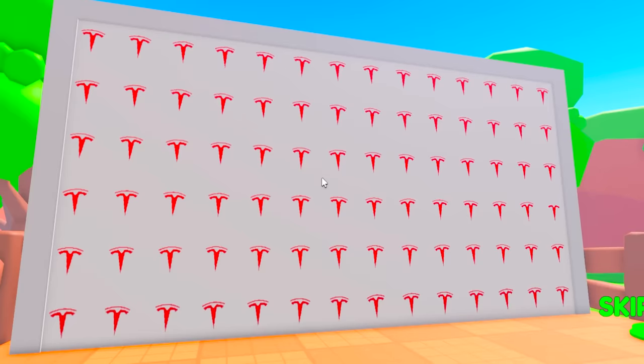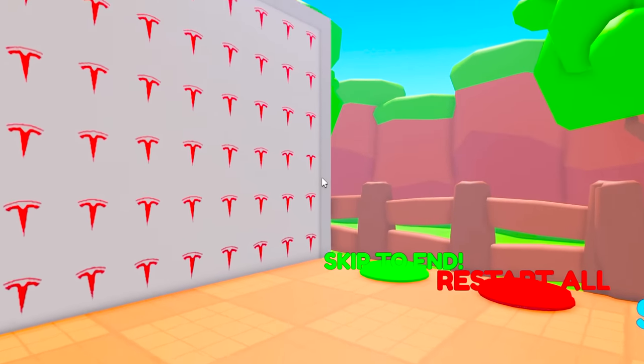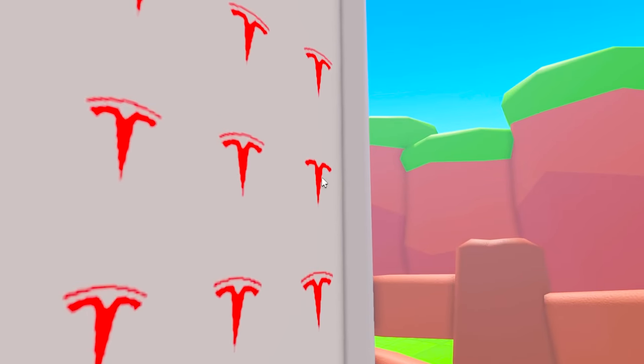All right, Tyler, this one is impossible. Yeah, look at all these Tesla logos. What can be different about them? They're all the same color. They're all, like, those T's. Oh, I see it, Zoe. This one's missing its hat.